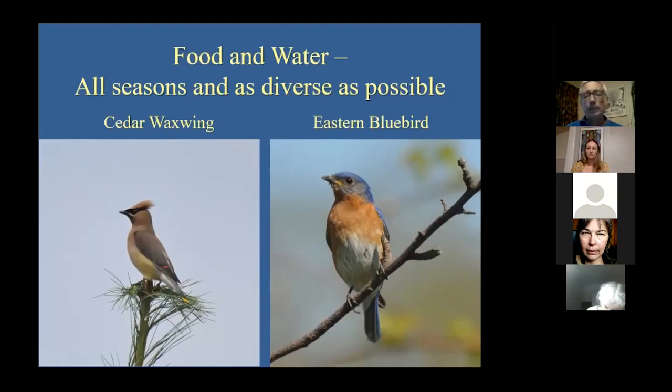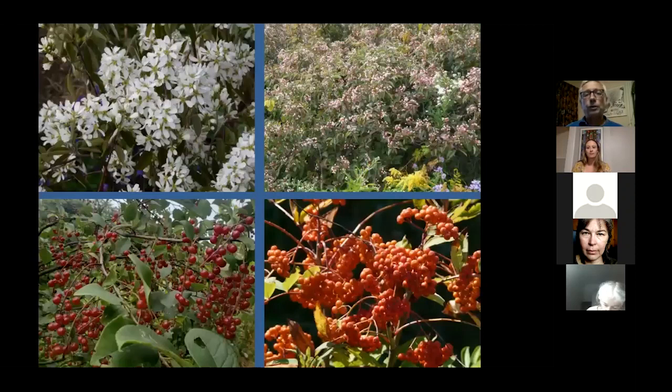Here's cedar waxwing and eastern bluebird, two beautiful birds in our eastern North America area that absolutely would love a garden with these four species. Because on the upper left, you have serviceberries, which not only flower in the spring, which is great for attracting insects and therefore supplies a bit of food for some of the warblers that move through. But in June, early July, you'll get berries, which the cedar waxwings in particular really like. If you're out in a little bit more of the country setting, the bluebirds will as well.